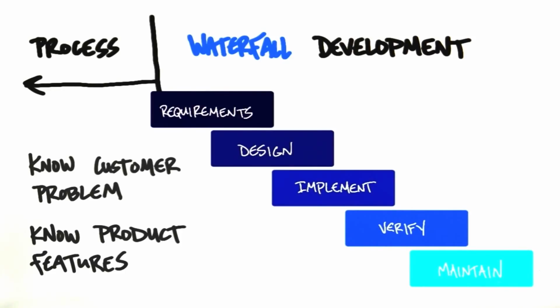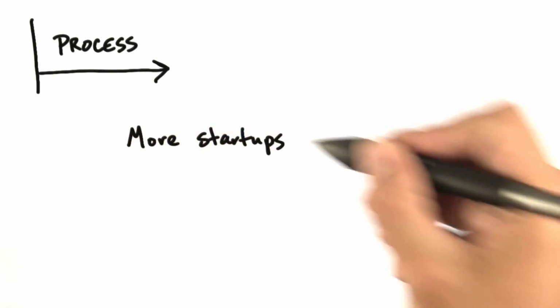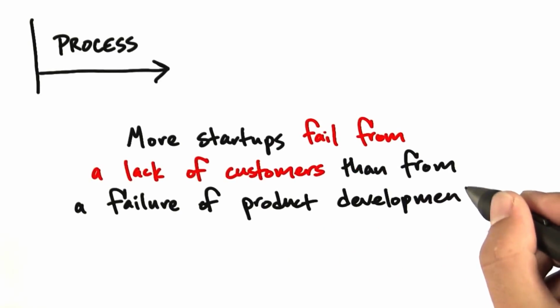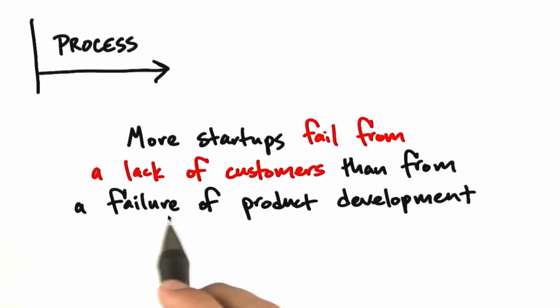We now know that waterfall and product management execution on two knowns is just kind of the wrong way to approach it in a startup. Makes all the sense in the world in a large company. What we now know is most startups fail from a lack of customers than from a failure of product development. And that's really interesting. Even in Silicon Valley, where we probably take more technical risk per square inch or square foot than anywhere else in the world, we go out of business typically not because we didn't deliver a product. We go out of business because we didn't find enough customers to pay us enough money.